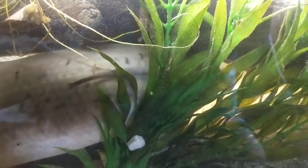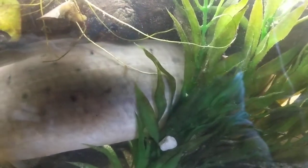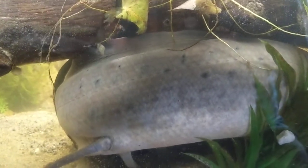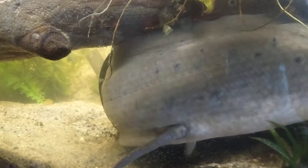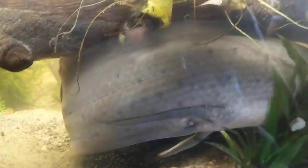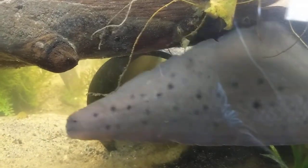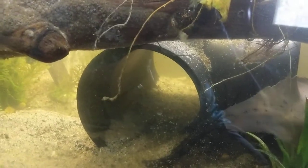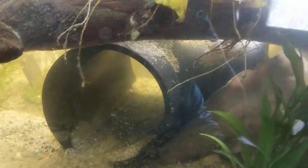Now the reason I took his wood log out was one side was smaller in the opening than the other, and he was getting stuck occasionally and having to really force his way out. So I was a bit concerned that he might get really stuck in there and end up drowning himself. So we took it out and we replaced it with this Y fitting of black pipe. It's about a 4-inch, 5-inch pipe that he can go straight through or turn in, but he won't get stuck at this point.